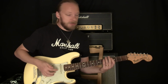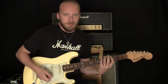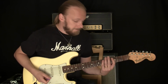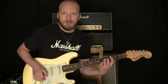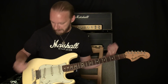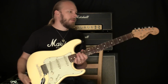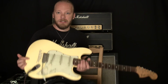And even when you take a chord, something like that, this, which is a G major with a C on the bottom, you can hear the different notes, because sometimes with humbuckers it just becomes mush. So that's basically it. Standard, stock, everything, regular stock Fender, Yngwie Malmsteen, Stratocaster.